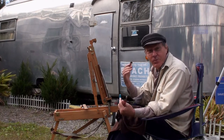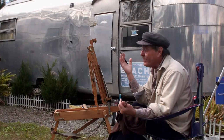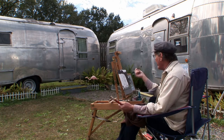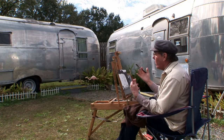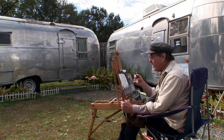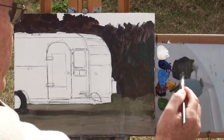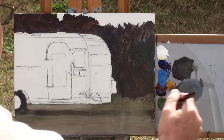Now, as I look at this, it's a problem to know what color these things are, because it's aluminum, so it's a silver color. So it's catching light from just everywhere. It's catching light from the grass, from the sky, from the trailer next to it, all over the place. So I've got yellows, I've got blues, I've got all sorts of colors. And it's a little bit difficult to know what to start with as a base color. So I think I'll try some cerulean blue, a touch of burnt sienna, and some white.